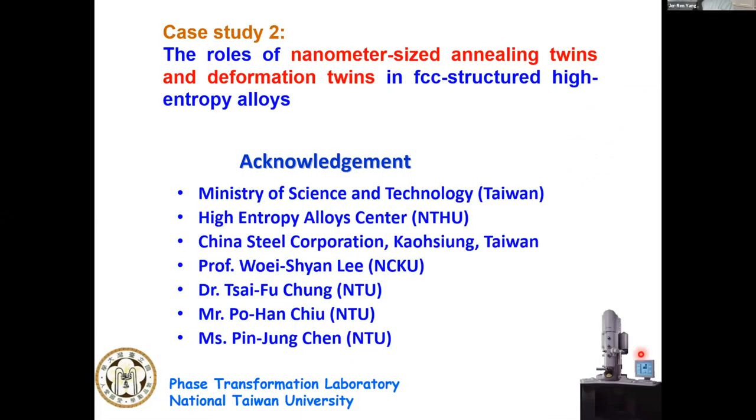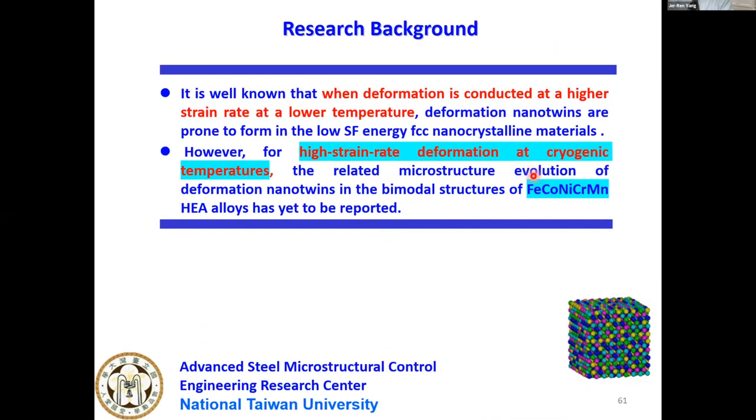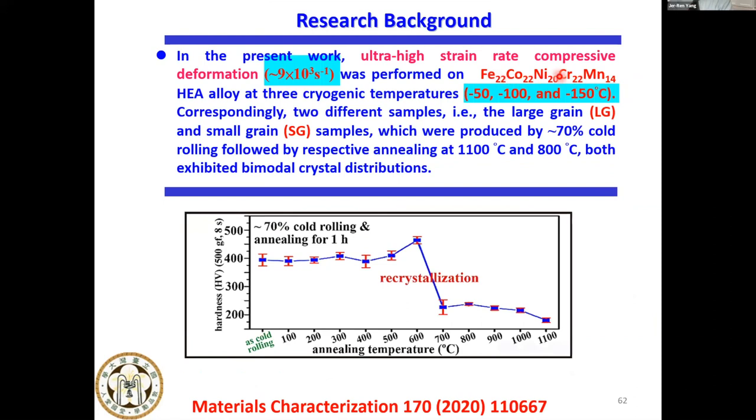Okay, because my time is quite limited, I would like to show you the deformation twin structure in FCC high entropy alloy. We focus on high strength deformation at cryogenic temperature in order to create deformation twin in this five component FCC high entropy alloy: iron, cobalt, nickel, chromium, and manganese. And the chemical composition is here in atomic percent. We cold roll the sample by 70% cold rolling, and then heat treat it at different temperatures. And we choose two temperatures. One is higher, 1100, and the other one is 800.